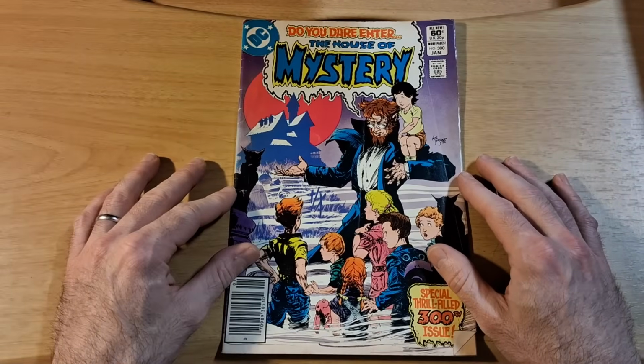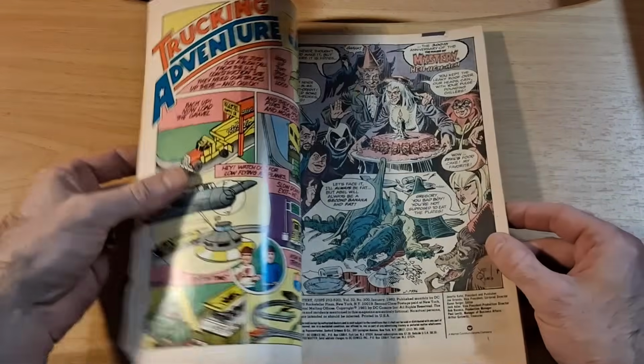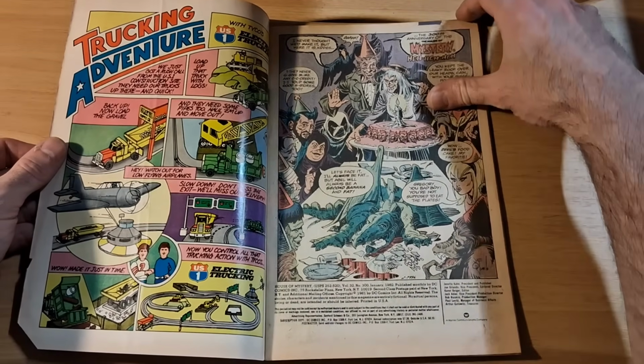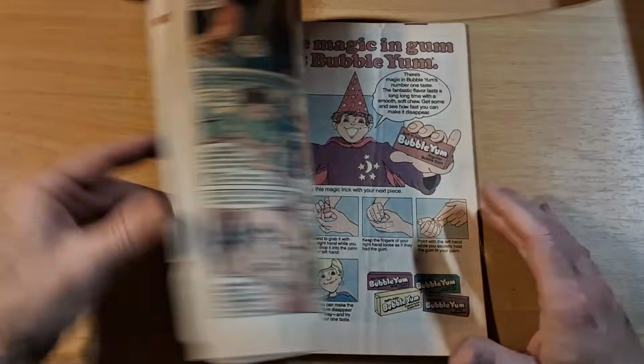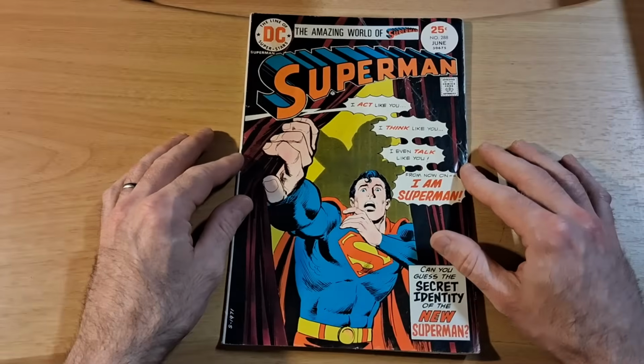Let's go through two more of these and we'll call it quits. House of Mystery, issue 300. Nice. I don't know how many issues there are of House of Mystery. I know there are lots, because it went for a very, very long time. 1982. I'm going to have to check when I get done with this video, because I should know this, considering how many of these I've read. Issue 300 could be the last one, but I don't think so. And we'll finish off with this one, so I don't have any more books.